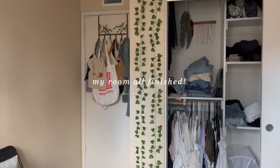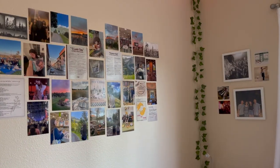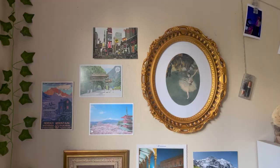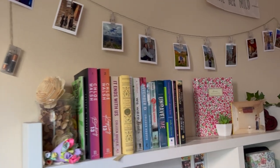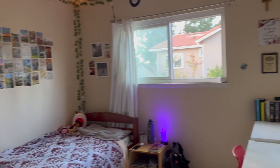Hi guys, I finished up my photo wall finally, which means I'm fully done with my room. I love my room so much. I think it looks so much better. So without further ado, here's how my room looks after my room makeover. But yeah, I'm obsessed with everything and I'm very satisfied and happy with how this turned out.